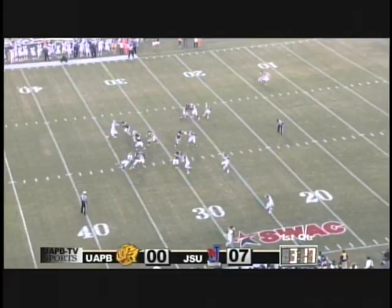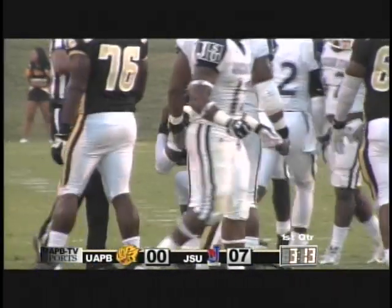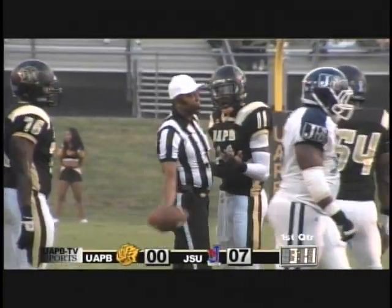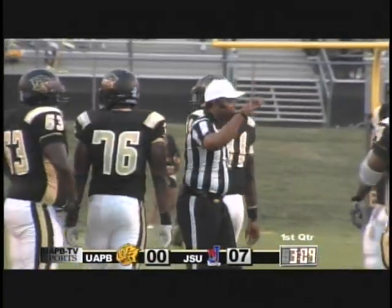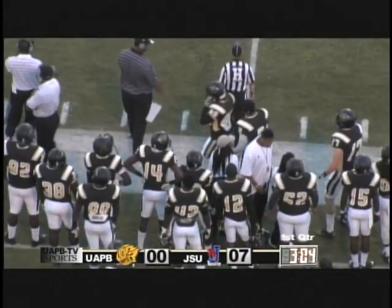Pump fake, in trouble again and going down again, and maybe a face mask or a hold. Let's see. No flag, so Anderson's going to have to eat it back at the 35, and he loses about 9 yards. It's the 3rd time they've gotten to Ben in the backfield.